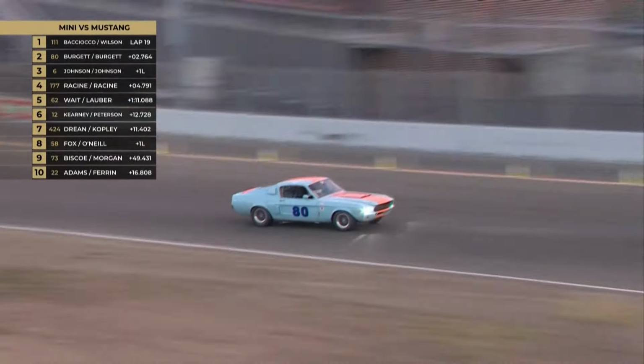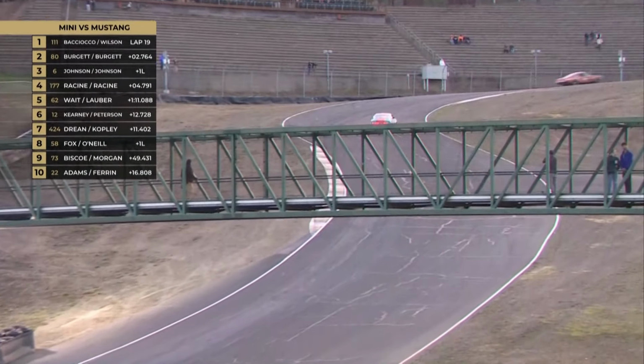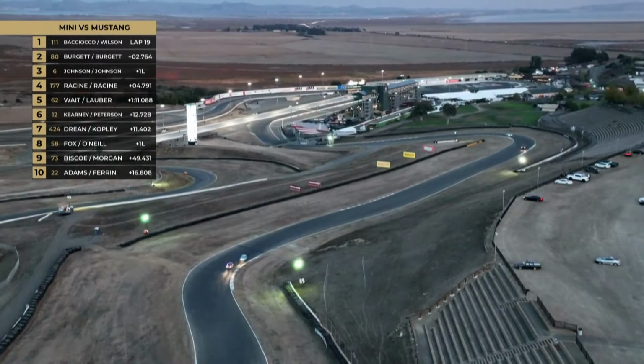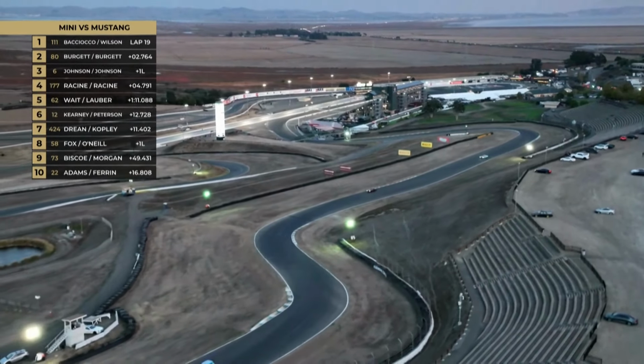The gap is what? 2 seconds? That's all. 2 second gap in the closing stage of this one. 7 minutes, 50 seconds to go. Seth Burgett still with the fastest lap time of the day.